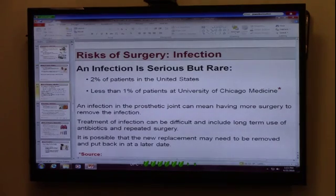One of the first risks that we talk about is infection. The University of Chicago is very concerned with that. The national average of joint infections is 2%. Dr. Athavaraham and Dr. Liu have it down to about less than 1%. So we do take it very, very seriously.